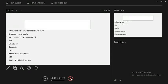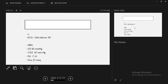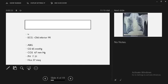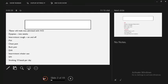Double click the... make it. Oh, cool. Right. So we got a 70-year-old man admitted to... So this is the slide before. I want the slide before. First slide. Echo. Alright, that one. Right, okay.